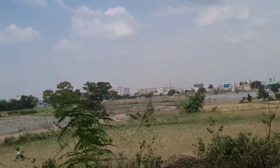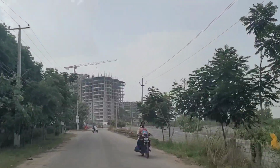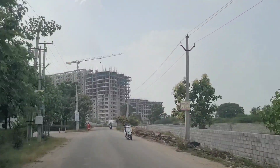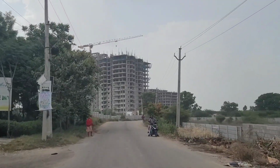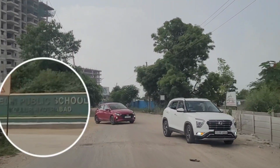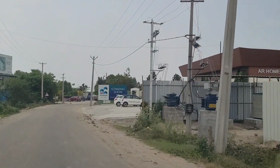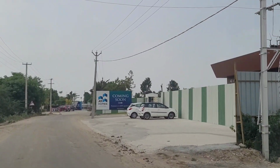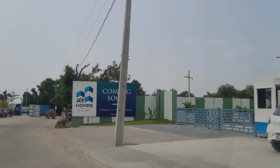So this is definitely a long-term game, and if you are ready for that, you should invest here, but at least a 5 to 6 year horizon is what you should look for, rather than a short term of maybe 1 to 2 years, is what we think. This is DPS Kollur, which is going to be one of the centers of Kollur going forward. So that's pretty much it. It's a quick video on what you should expect in Kollur and what the investment strategy in Kollur should be.